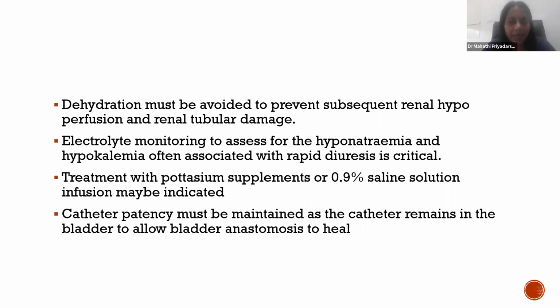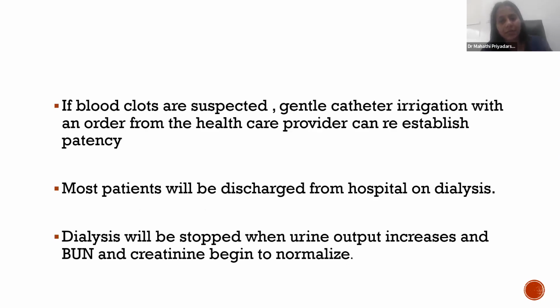Catheter patency must be maintained. Catheter means the urinary catheter, because the catheter will be there in the bladder, so that it will give time for the bladder anastomosis to heal. When the kidney is implanted, there is an anastomosis, the ureter's anastomosis is there. So it is very important that the bladder urinary catheter is maintained sterile. So if you feel that there are blood clots in the catheter, then a gentle catheter irrigation should be done. But before doing that, you should inform the doctor in the ICU, and then only do the flushing of the catheter to re-establish the patency.